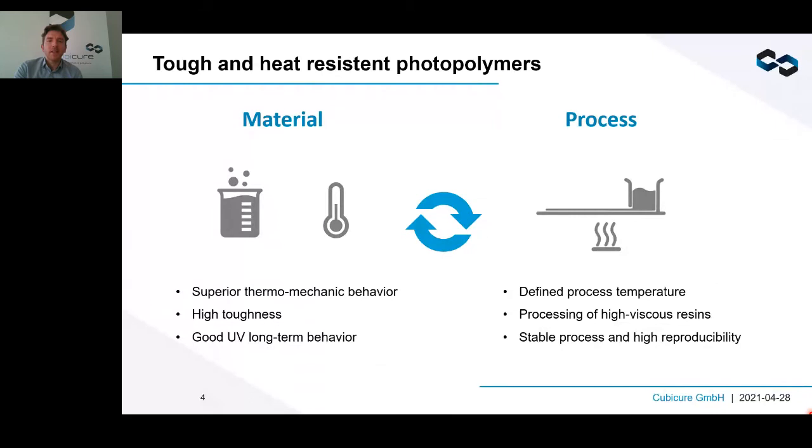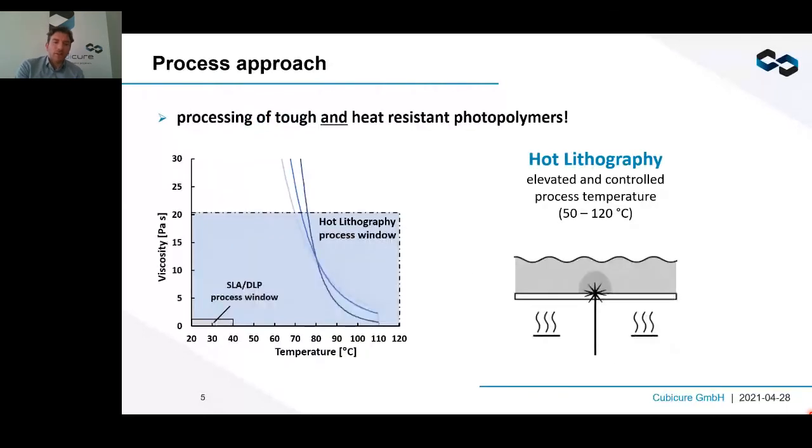In our case, we are using very selectively heat and light to bring special polymers into shape. And how we do that, I will show you in the next slides. First of all, going a little bit into detail about the hot lithography, it's very important to understand that the classical photolithography processes are very limited in their process window.